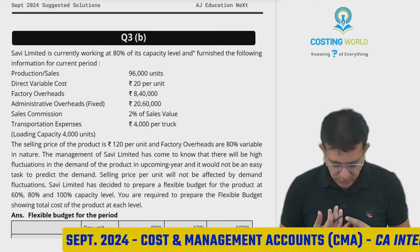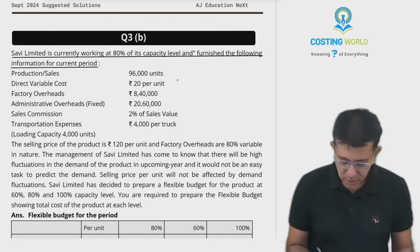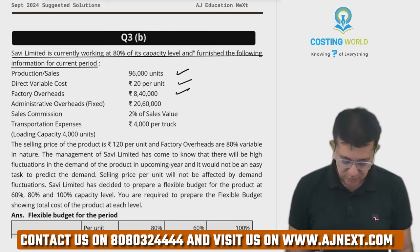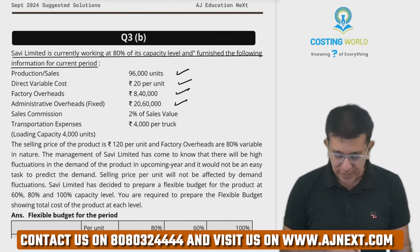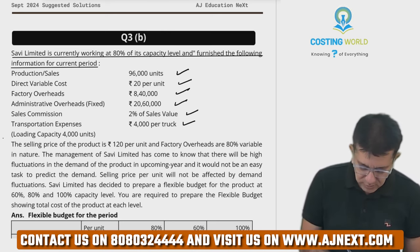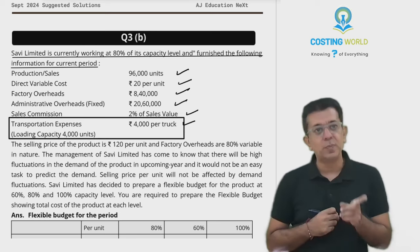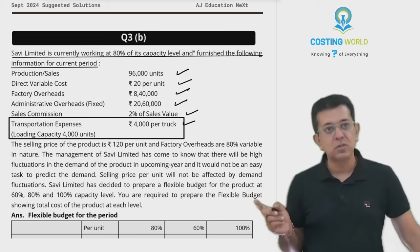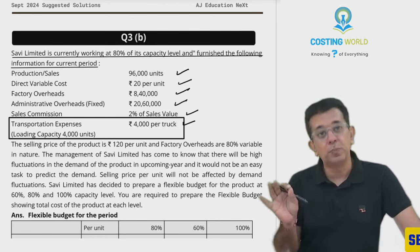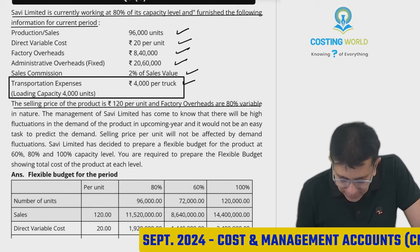Sabi Limited is currently working at 80% capacity level and furnishes the following information for the current period. Production and sales 96,000 units, direct variable cost 20, factory overheads 8,40,000, admin expenses which are fixed 20,60,000, sales commission 2% of sales value, transportation expenses, the loading capacity, so this I am highlighting, transportation expenses 4,000 rupees per truck and loading capacity is 4,000 units. So in one truck, 4,000 units can fit. Okay. And for transportation, it will be costing you rupees 4,000. Further, the selling price of the product is 120 per unit and factory overheads are 80% variable in nature.